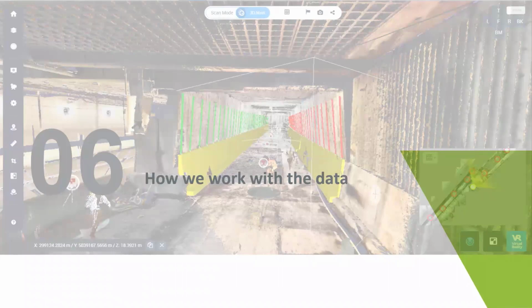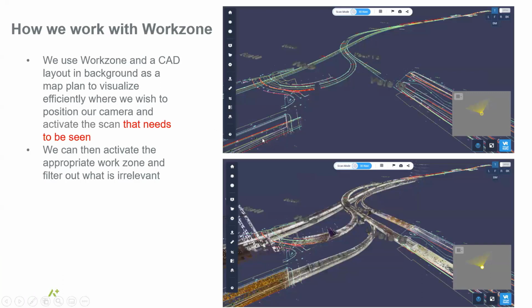So I'll show you a little bit how we work with the data and what we did with it. Because as I was saying, it's 4,000 scans, it's a pretty big site. It's really hard to load even on Cintoo the 4,000 scans at a time.